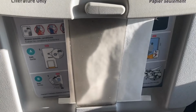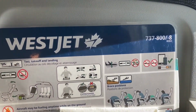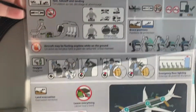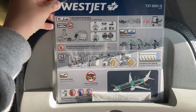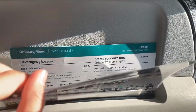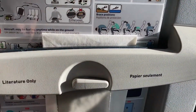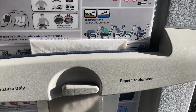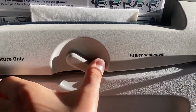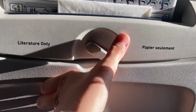In the WestJet 737-800 seat back, you will find a safety card for the 737-800, including all the safety features and exits on the aircraft, a buy on board menu, and an air sickness bag. Below all this is a tray table that both folds up and down and locks, although I struggled with it because it got caught on my camera strap the first time. Here's how it locks.